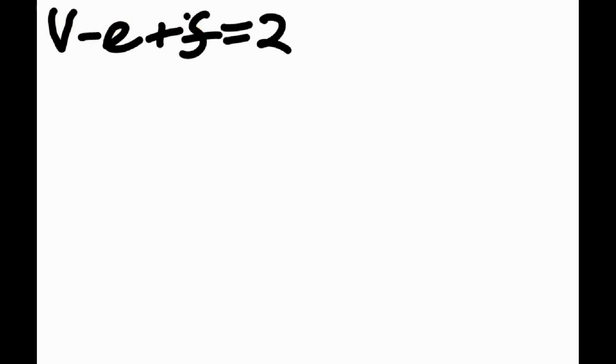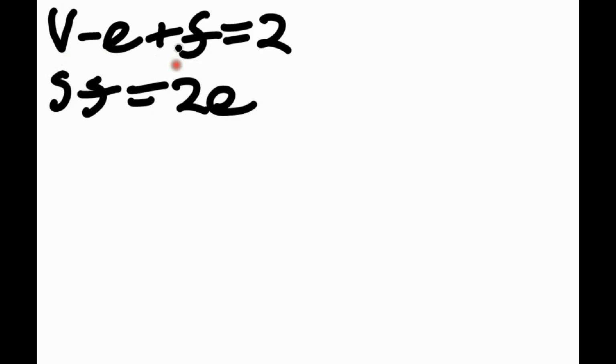Now, we also know some other things. Let's say that for a particular Platonic solid, every face has S edges. Well, then we know that S F equals 2E. Why is that? Well, imagine counting over all the faces, and for each face we just count how many edges there are touching that face.